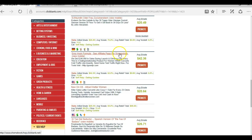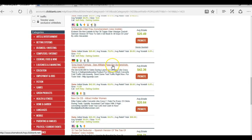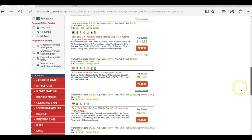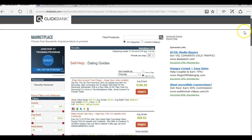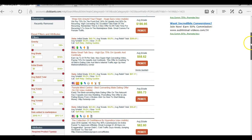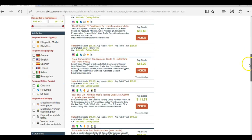So make sure you go through the sales page if possible. Email the vendor, see if you can get a review copy. That's kind of taking things to the next level. But sometimes I'll even email the vendor and ask for a review copy, or I may buy the product myself, see if it's quality, because I don't want to get refunds. I don't want to promote something and people are unhappy with it. So look at the sales page, make sure it's not too hypey, and doesn't come off as complete garbage.